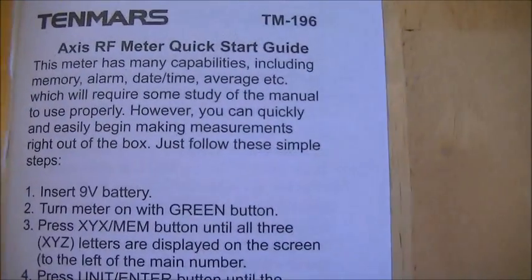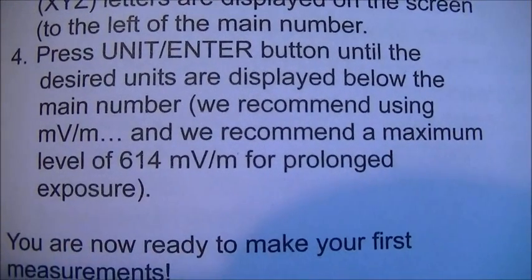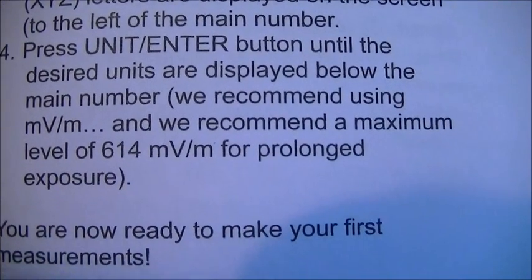So this is the 10 Mars, it's the TM196. It's a radio frequency meter. And it says down here, we recommend a maximum level of 614 millivolts per meter for prolonged exposure.